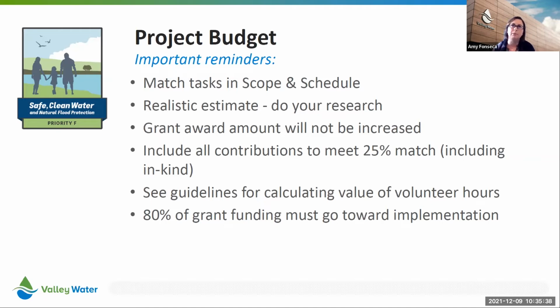And then the other thing to keep in mind is that we're not able to increase the award amount. So if you put your budget at $10,000, just based on what you think it would be without really doing a lot of research and figuring out what things actually cost, and then the project ends up being $20,000 and you ask for additional funds, you're not likely going to be able to get those. We won't increase the grant amount. So you'd have to figure out other means of making up that difference.